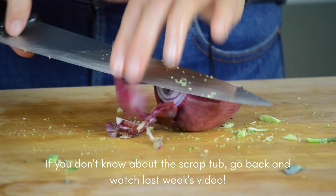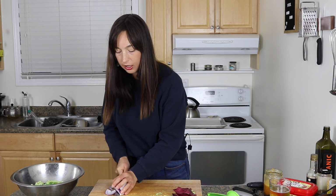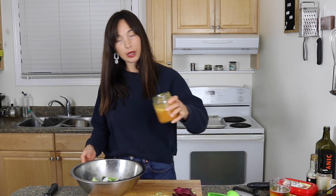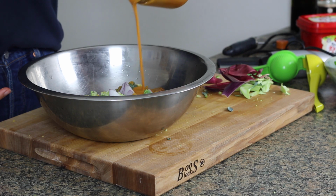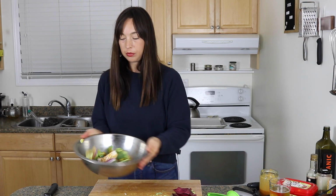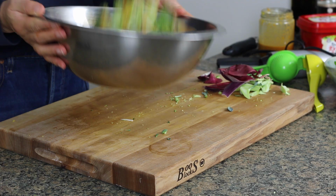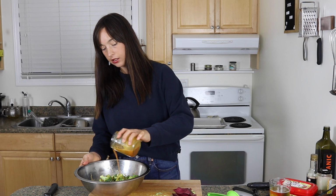How's that for a life hack, eh? Just gives it a nice little bit of color and, you know, more immune boosting properties, really. So I'm gonna dump about 1/3 of the dressing on that. And you can toss it with a spoon, but I happen to be a pretty efficient bowl tosser, so I'm gonna do that. That was more like half the dressing, wasn't it? Let's go with half.